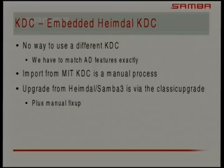Importing from an existing KDC. If it's an MIT KDC, it can be done. You've just got to get out the keys. It's a real pain, but people have done it. If you've been using the common Samba 3 Heimdal setup that a number of people have got working, basically you upgrade it as if it was just a Samba 3 domain, and you'll lose some of the extra keys, but the basics will work, and you can fix it up from there. Patches are again welcome to make this work a bit better.